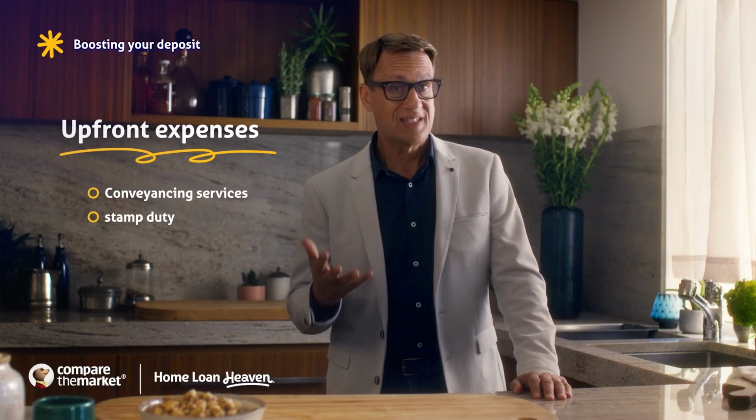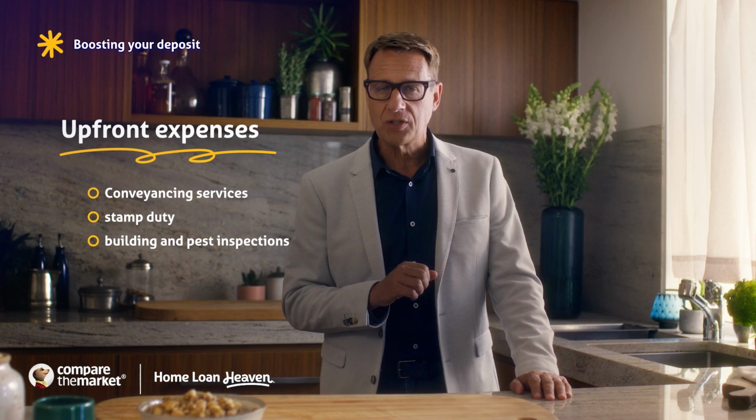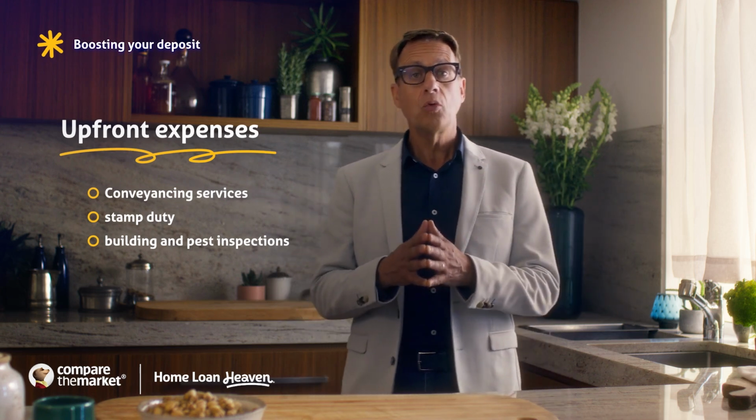Something else worth mentioning while we're here, while you're crunching the numbers on your saved deposits, don't forget to account for your upfront expenses. Conveyancing services, stamp duty, building and pest inspections, these will all need to be paid for before your loan settles, which means a significant sum will need to come straight out of your pocket in the lead up to settlement day. So be prepared, don't let your planning be ruined by an overlooked expense, and make sure you know exactly what your costs will look like so you can factor them into your deposit calculations.